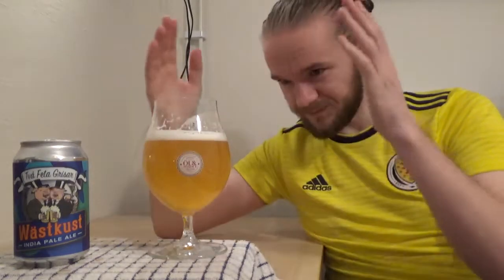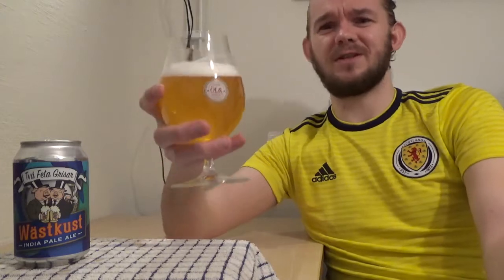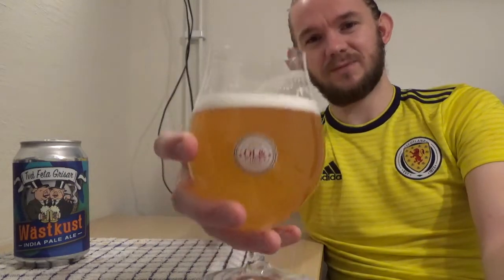So this one is the Wästkust, basically the West Coast IPA from Två Feta Grisar in Arvid, just a little bit to the north of Gothenburg, Sweden's beer city these days. Let's get stuck in. Skål.